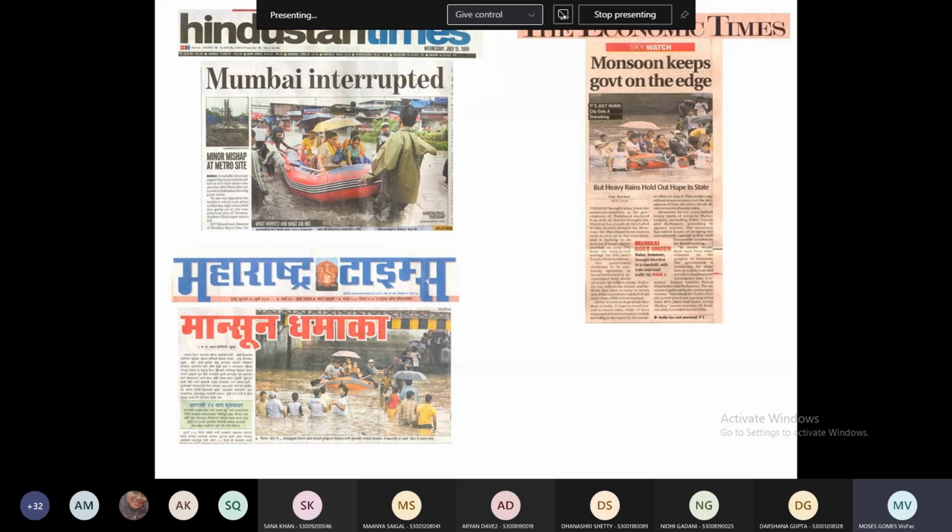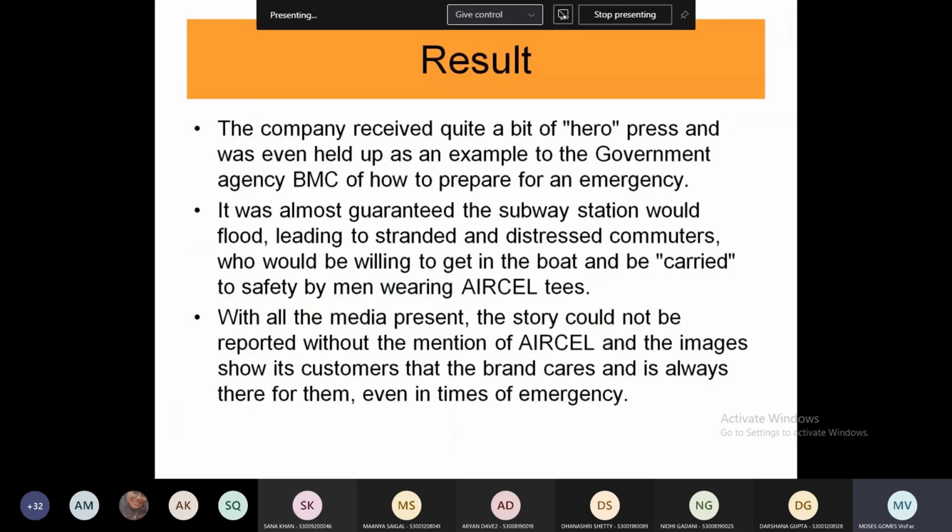Monsoon dhamaka, Mumbai interrupted, monsoon keeps government on the edge. So everywhere, there was a photo opportunity with Aircel's T-shirt, and the branding started reflecting, and that information was there. Aircel received a hero's welcome in India, in Bombay. It was one of the best press conferences.